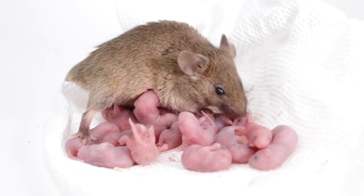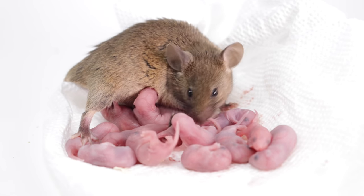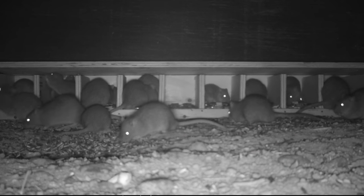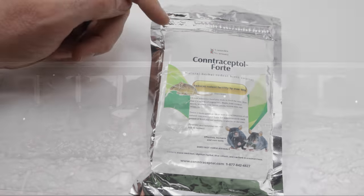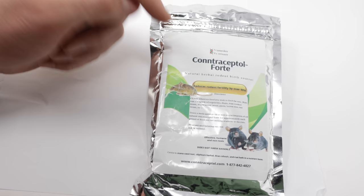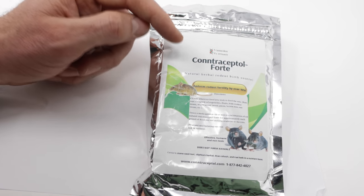Now, mice and rats have an incredible ability to reproduce. They can have litter after litter, and in 1 year, a single pair can reproduce exponentially, creating a huge rodent problem. They're dealing with that right now in Australia. I recently saw in the news there's a mouse plague. And who knows, maybe rodent birth control could be the answer.